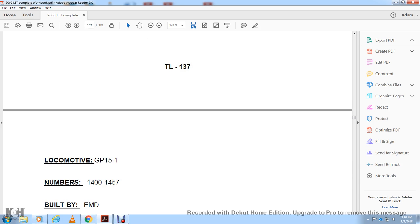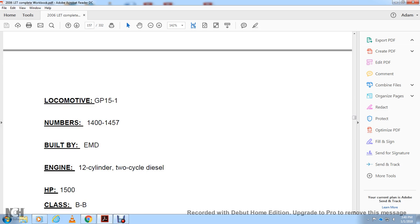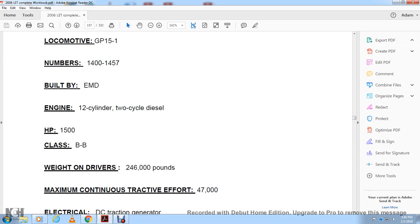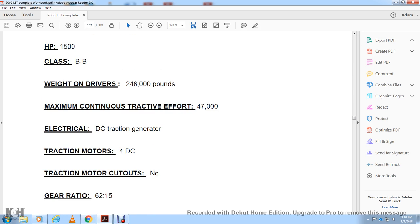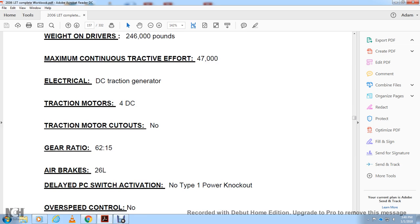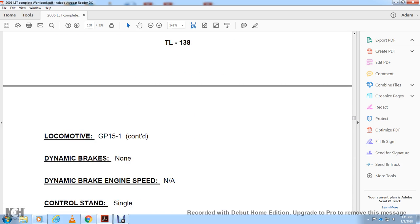The locomotive GP15-1, numbered 1400 to 1457, built by EMD, 12-cylinder, 2-cycle diesel engine, 1,500 horsepower, class BB, weight on drivers 246,000 pounds, maximum continuous tractive effort 47,000 pounds. Electrical: DC traction generator, 4 DC traction motors, traction motor cutouts none, gear ratio 62 to 15, air brakes 26L, delayed PC switch activation, no. Type 1 power knockout, overspeed control, none.